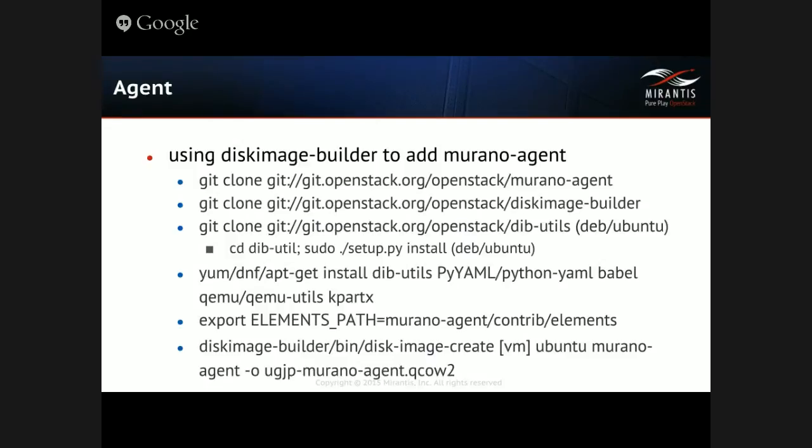One of the things that you may need to do is there may not be an image out there ready for you to work. So, one of the things I was just talking about, I just uploaded an image, or if someone uploaded an image, people probably said, okay, how did you create that image? There's a tool called disk image builder, okay?